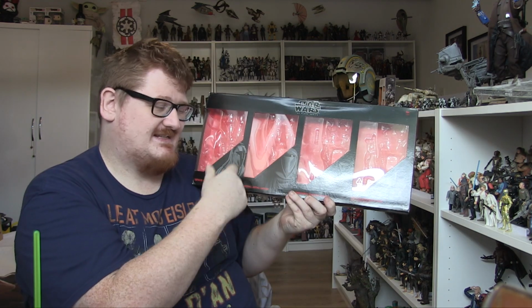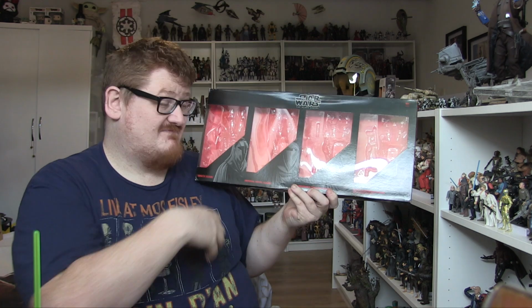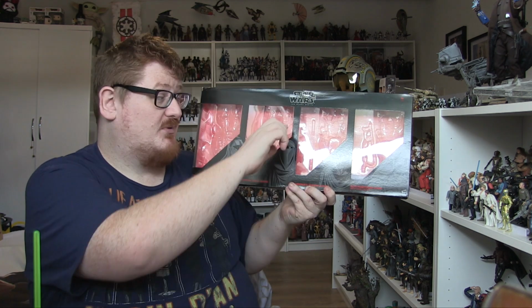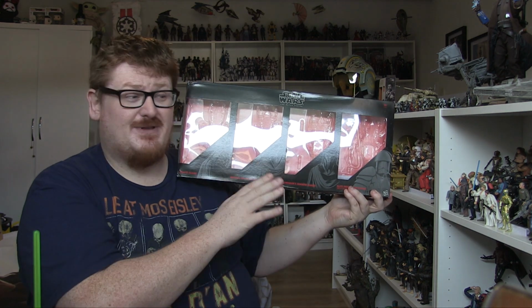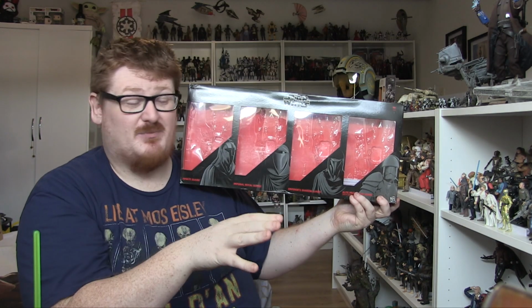But it is worth noting that the Emperor's Shadow Guard actually had the lightsaber blade missing. It actually had the staff, which was cool, but it was just the lightsaber blade. So I'm assuming this must have been a factory reject. So it's just one thing to bear in mind. You might have some missing accessories. Fortunately, everything else was complete. It was just that, and I'll take that. I've easily replaced it. Not a problem at all.